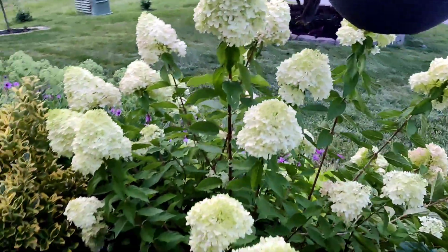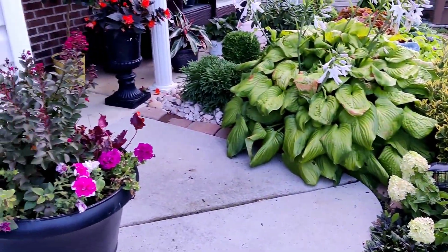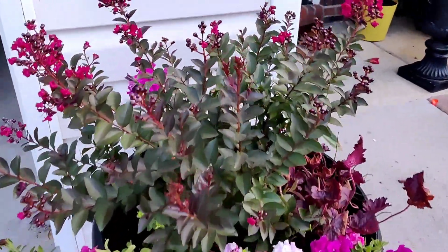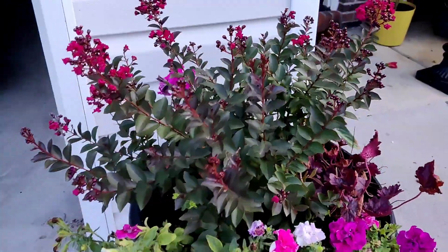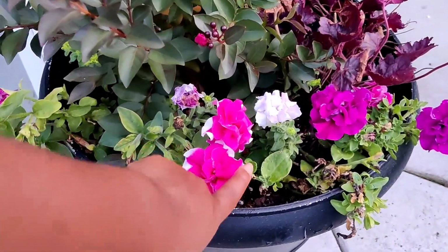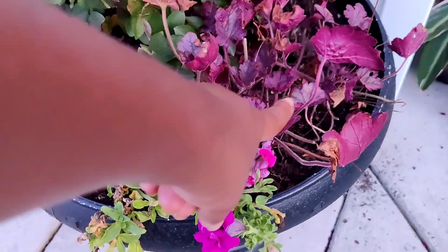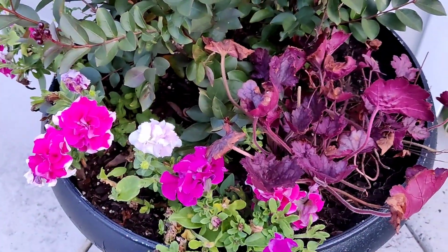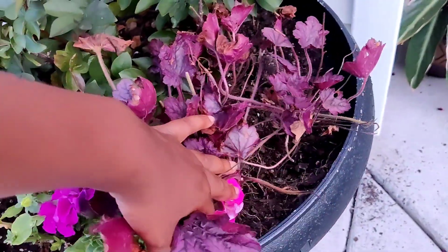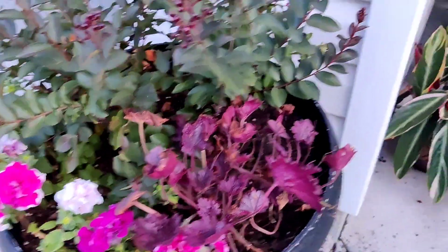And I'm going to give you guys a quick run through of what's happening on the patio. I'm just about out of daylight. Here is one of my containers that I did. Very simple. This is a Crepe Myrtle that I have in the center. Below that I have some double wave petunias popped in. And then this is the other heuchera, you guys, that was dying in my dead zone where I have the elephant planter. So I just popped it in here. It's literally only been in here maybe a day. So I'm hoping that it will rehab and come back to life.